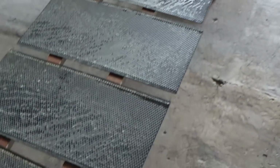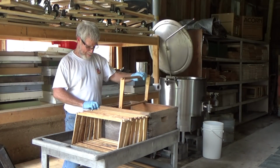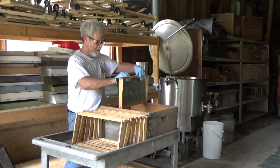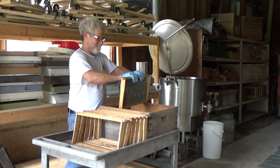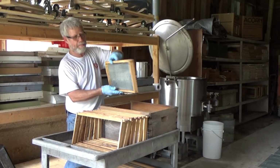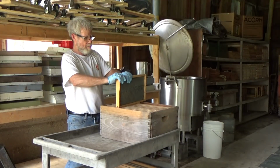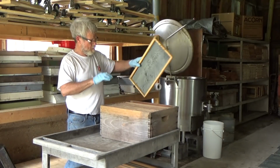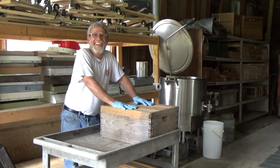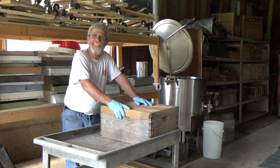Really happy. So let's go ahead and pop these things into the frames. And then once we get a box filled, we just throw it into the trailer. Now this part is really simple. Just a matter of getting our foundation, placing it in the groove underneath it, bending the frame, getting it to lock into place. And there you have it. Now I only have maybe about 40 more boxes of these to do today.